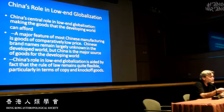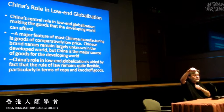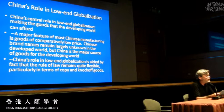But in the developing world, China is a major source of goods. You can't go to Africa without seeing all those red, white, and blue bags that are ubiquitous. They're goods coming from China. China's role in low-end globalization is aided by the fact that the rule of law remains quite flexible, particularly in terms of copy and knockoff goods. You can make these goods and ship them out without too much worry about the law.